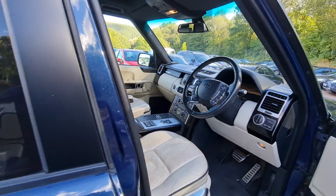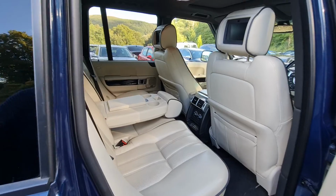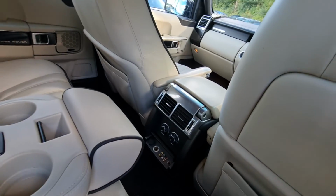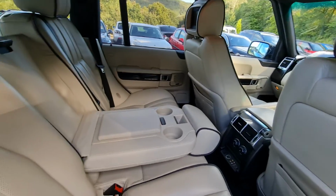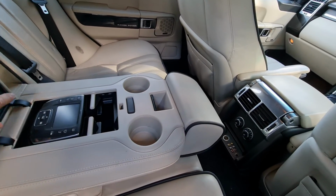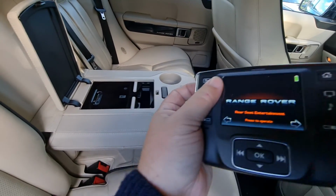Now let's have a quick look into the back of the car. And the toys just continue coming because we've got rear entertainment in this car. For a start, we have got heated seats in the back and rear ventilation controls. We have got 2 screens on the back of each headrest, and this fold down armrest, which was already in place, which when I open this reveals this command system. So I pull this out. I can now control the entertainment through my rear headrest.